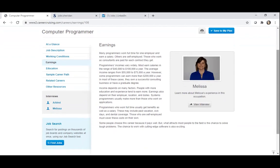You might be wondering though, why might it be important to research salaries? And the answer is, when it comes to interviews, you might be asked what your salary expectations are. So you would want to have done some research and give a good range in terms of expectations.